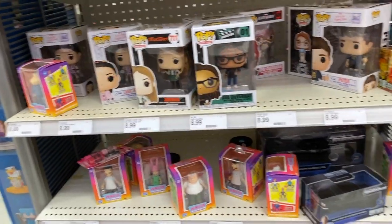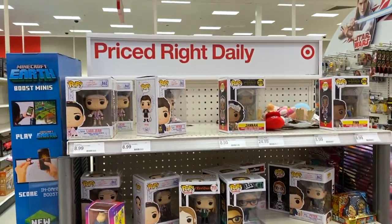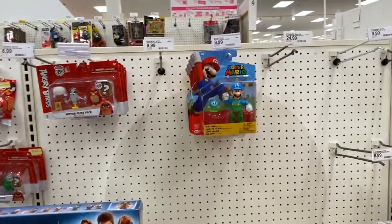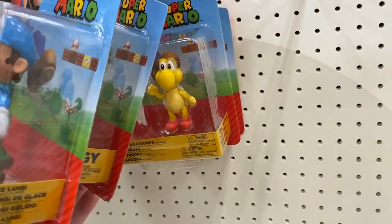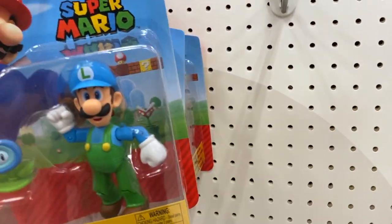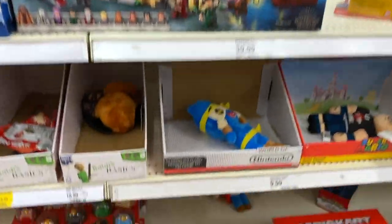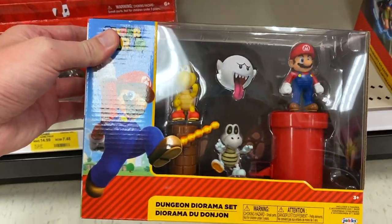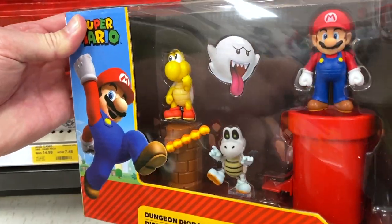We got some NECA stuff over here. I hope this ain't their NECA section. Ooh, some of the Super Mario stuff. Iggy, Koopa Troopa. We got Raccoon Mario. Those are cool. I wouldn't mind finding just the basic Super Mario and Luigi. I think these are cool right here, the diorama stuff. So it's $20, but I think that's really cool. That could look really good in the right setup.